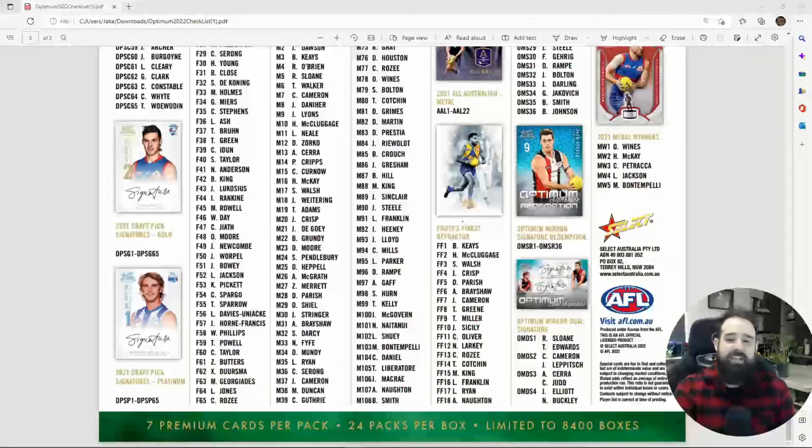Where are we? Down here. So yeah, look, we got Ben Keays from Adelaide. We got Hugh McCluggage from the Brisbane Lions. You know, off to a pretty good start. But then we move into Sam Walsh. So, you know, that's a nice small one for the Carlton collectors that are going to be having to dish out for one of those. We got Jack Crisp from Collingwood. Not bad there. Had a pretty good year. Darcy Parish, always sought after by Bombers fans. Freo fans get another really great Andy Brayshaw card.